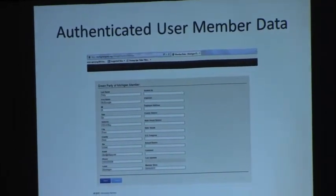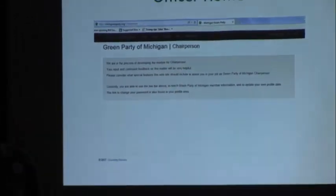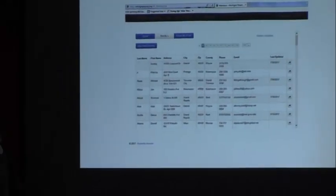But anyway, this person, whoever it is, has access to the, no, they don't. This is just their own data. Let's go ahead and move on. Sorry. Okay, so this is the chairperson. We can go ahead and click on what the chairperson's got. There's a membership list up here, too, by the way. A little link to the membership list.